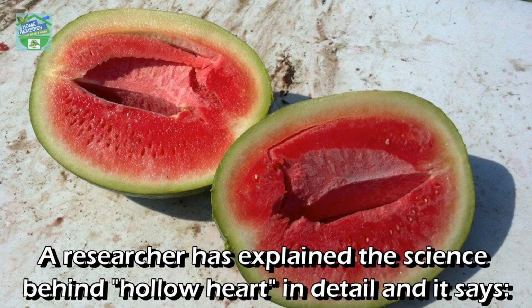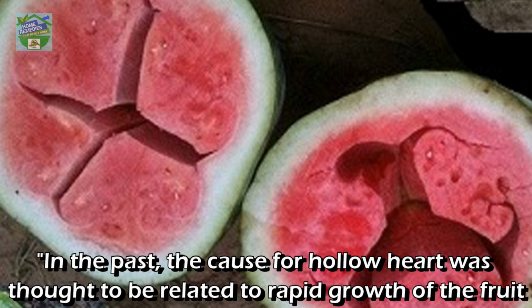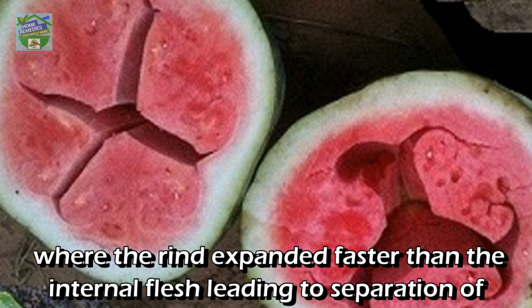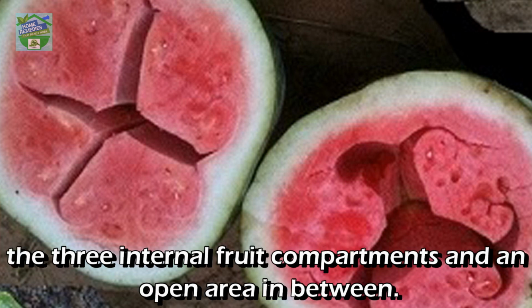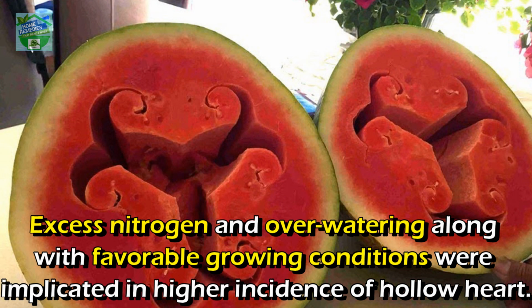A researcher has explained the science behind hollow heart in detail, and it says, in the past, the cause for hollow heart was thought to be related to rapid growth of the fruit, where the rind expanded faster than the internal flesh, leading to separation of the three internal fruit compartments and an open area in between. Excess nitrogen and overwatering, along with favorable growing conditions, were implicated in higher incidence of hollow heart.